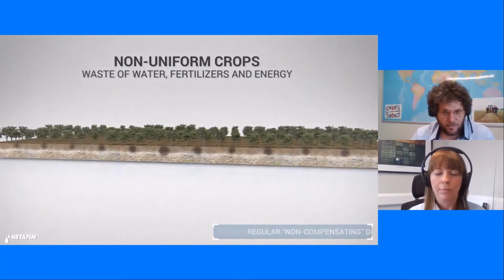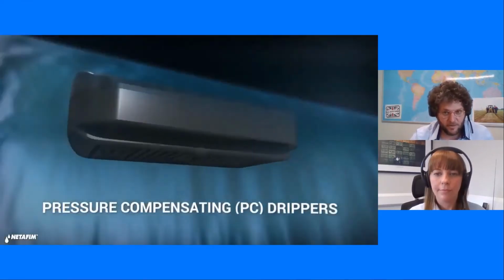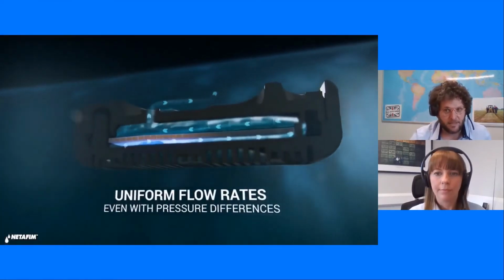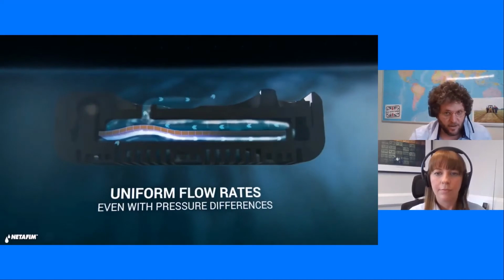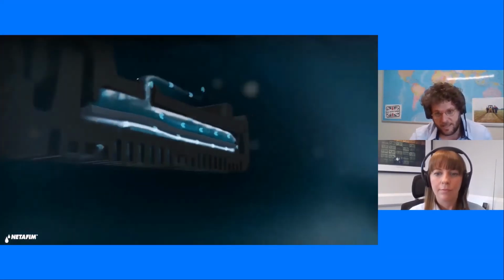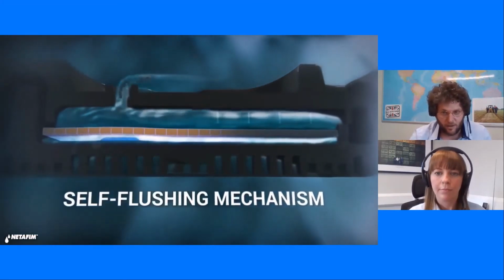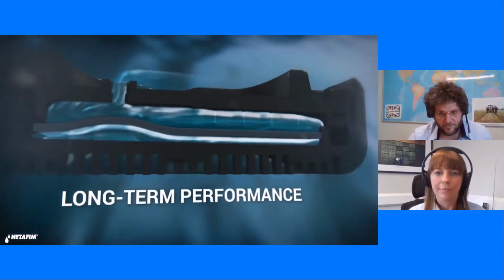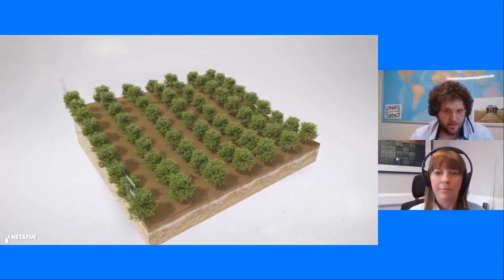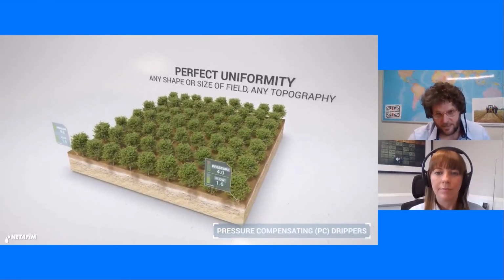To overcome these problems, we came up with the pressure compensated dripper, or the PC dripper. The PC dripper has a silicon diaphragm that reacts to the pressure and therefore creates counter resistance to the flow of water. It also has a self-flushing mechanism, and that's to prevent clogging and to ensure long-term performance that will last for years. So the PC drippers will make sure that we have perfect uniformity in our field. We'll actually reduce the system cost due to fewer submains and long laterals.